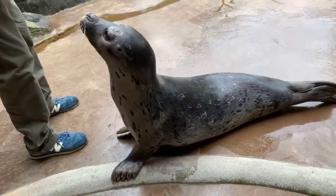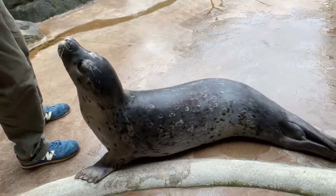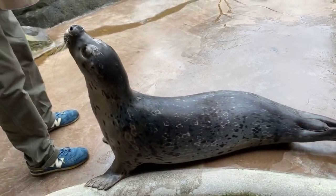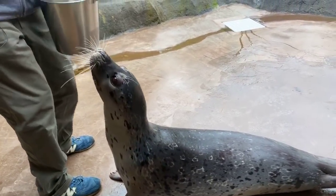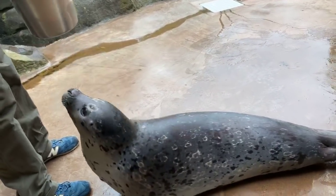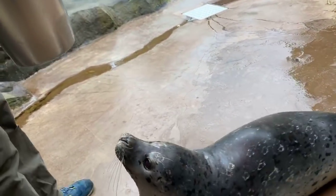So Dylan is asking, what do these seals eat? Hi Dylan, that's a great question. Well, they eat primarily fish. We feed them two different types of fish, herring and capelin. We've chopped everything up right now, so they're little bits of fish. And we also feed them squid as well. There's a nice big squid for you.